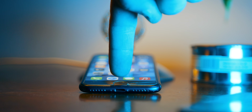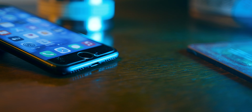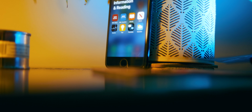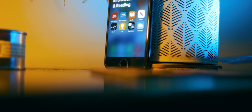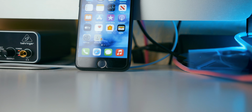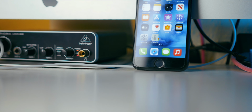The home button on this phone is a force touch home button, and while this does kind of make the phone look dated, I personally don't mind it. Unlocking the phone is as snappy as ever, and in this time of wearing masks, it does make unlocking your phone significantly easier than it is with Face ID. It's also great if you want to unlock your phone without looking at it, and if you prefer a Touch ID system, then the iPhone 7 is pretty much as good as you can get.